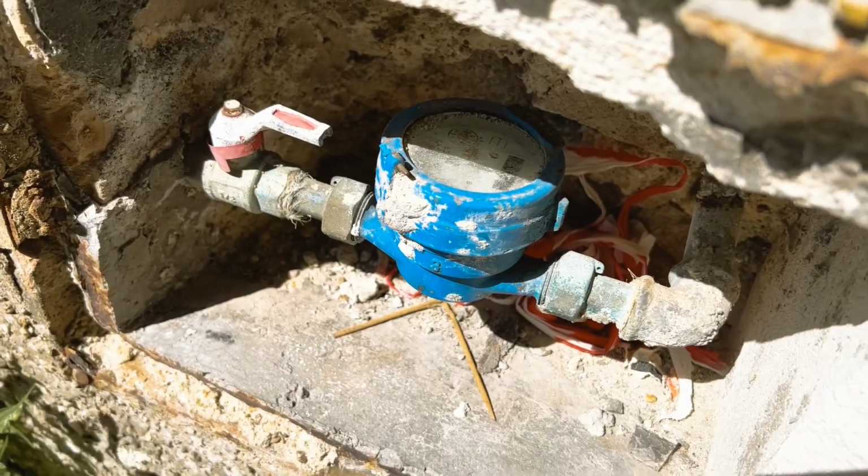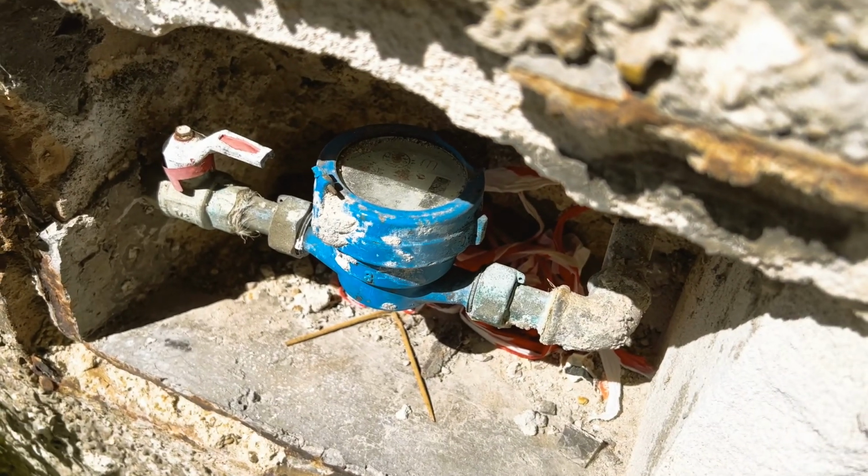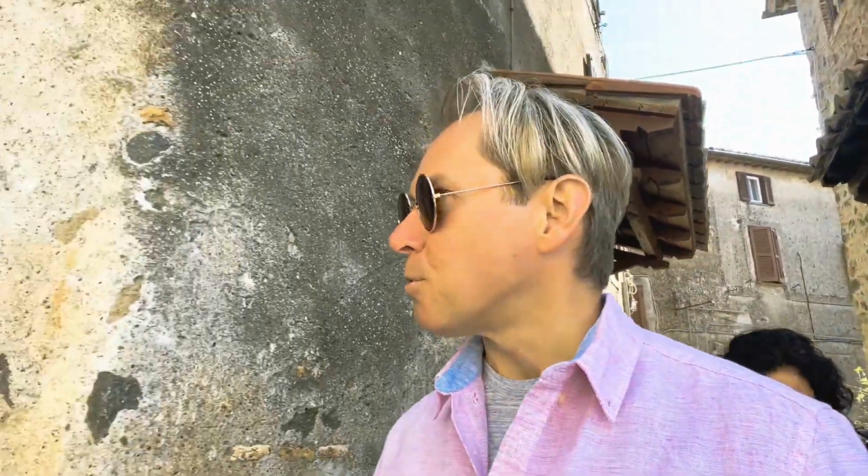Wow, they even had water meters back then. Amazing. While we're in Bracciano, the other things I'd like to be able to do soon is head off actually to the other towns. There are a few other towns in the area. They're meant to be magnificent as well. Absolutely beautiful. Laneways similar to this, in fact. 500 years old, all that kind of thing. So I'm really looking forward to doing that.